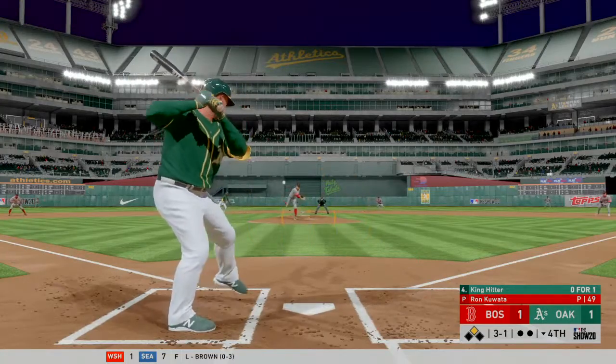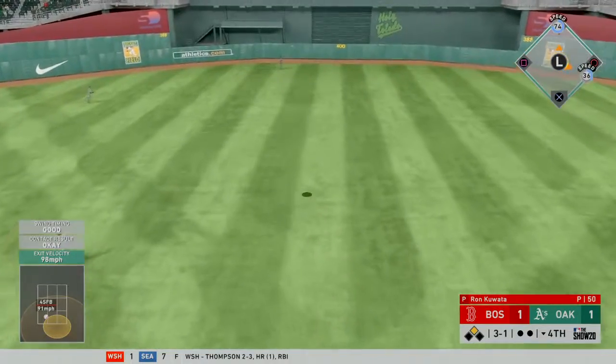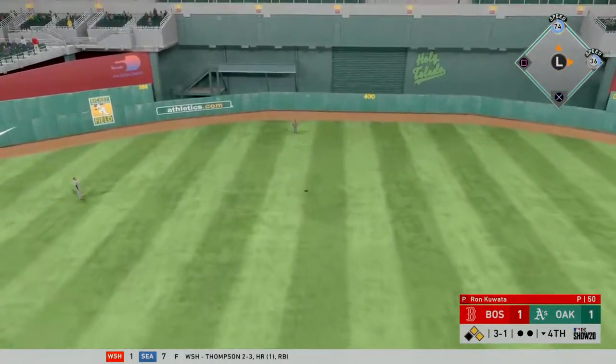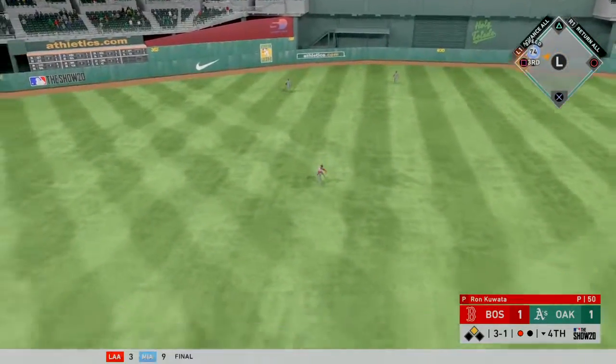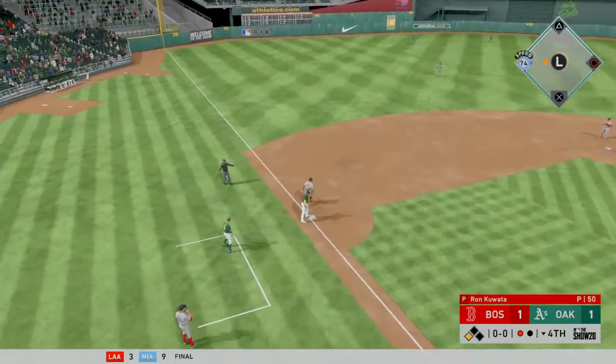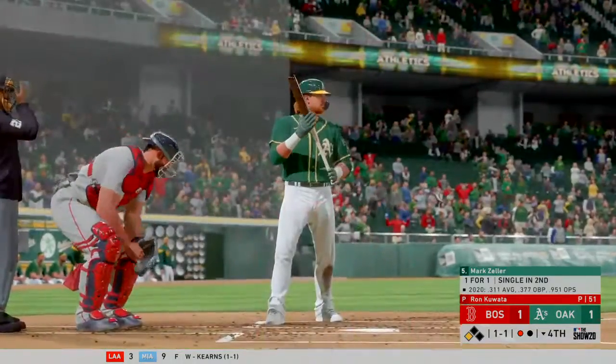Into the box now, King. High fly ball out to straightaway center. Catch made in straightaway center as the runner tags from second. And he'll get into third here on the fly out, so he's 90 feet away here with one gone.